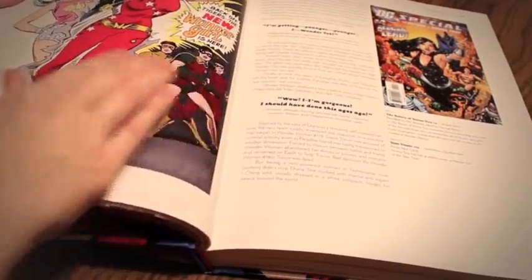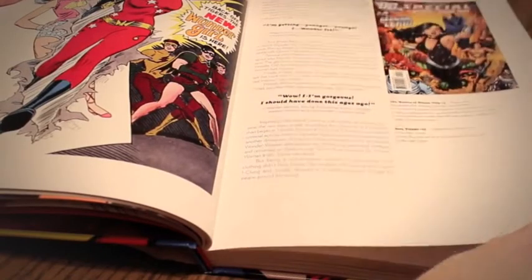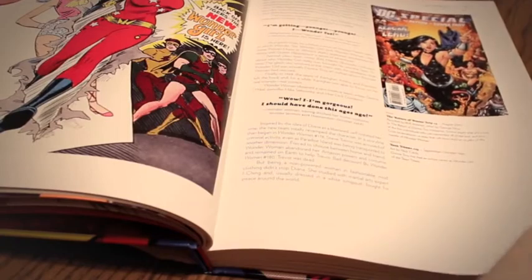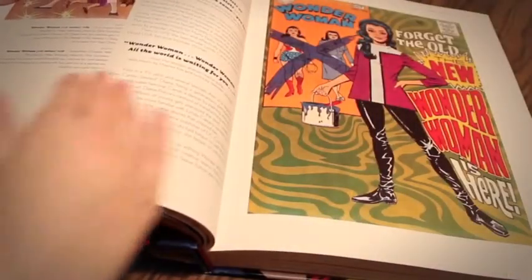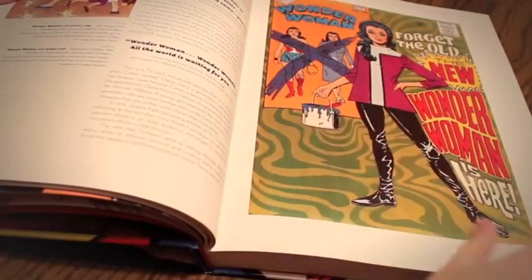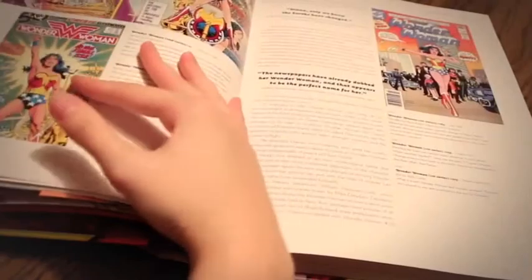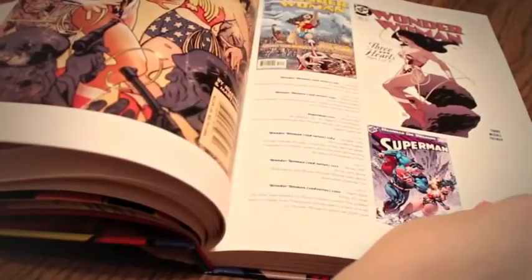Wonder Girl and the new Teen Titans with her new look. The return of Donna Troy. Ah, see, here's her new look again. And so that's a couple Wonder Woman. There's a lot of Wonder Woman in this book, as there should be.